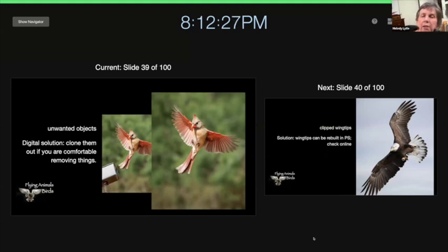Okay, here's a trick that we do at Laguna Seca Ranch. This feeder is a loaf pan and it's on a spring. So when the bird comes to it and tries to land, it swings a little bit and the bird will pick up and fly above it. Sometimes I can get a shot without the feeder, but more often than not, the feeder's still in the shot and I have to clone it out. And if you're comfortable removing things, that's something you can do.